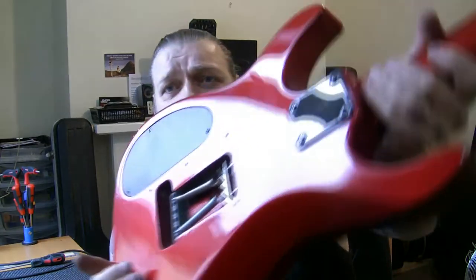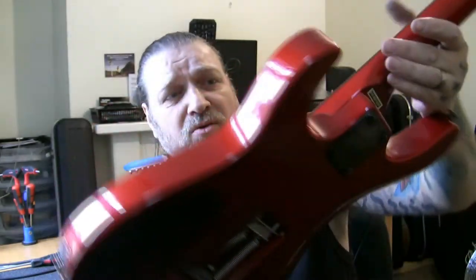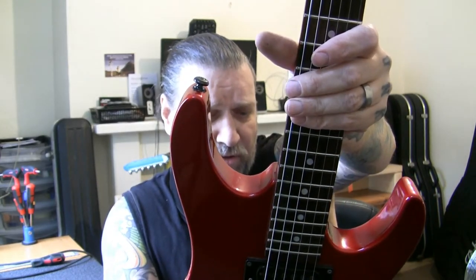It's not American made, it can't be. This is plywood. Look inside there. It's got to be an import. But still, nevertheless, a very good guitar. I'll carve a bit away there, I think, just for that spring. I'm going to recommend also we put another spring in the back there.